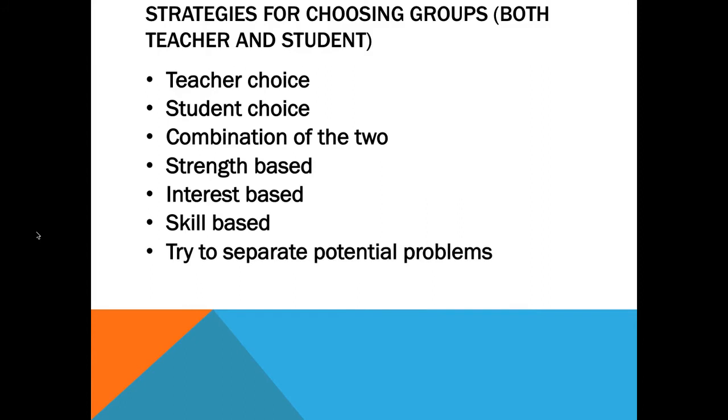You do want to try to separate potential problems, but at the same time, I had this happen to me once where I had 4 students that notoriously did not work well in groups. And every time they were in a group, their group members all complained about them. And so for the last project of the year, I decided I'm going to put these 4 together. They cause a lot of other groups to crash and burn. I'll just let them crash and burn together. So I put them in a group, the 4 of them.